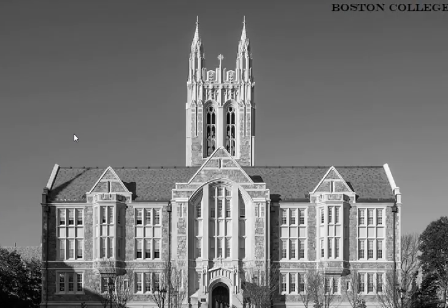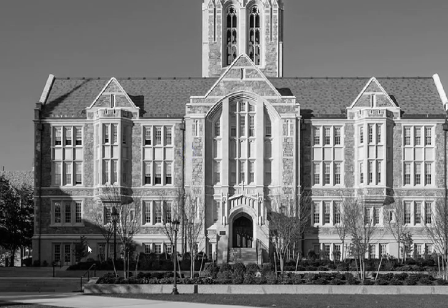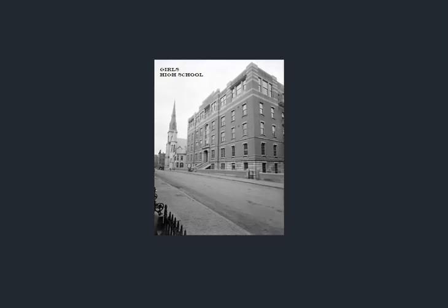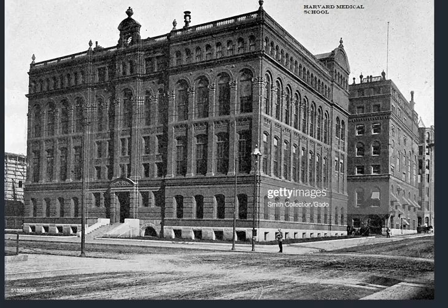Alright, part of Boston College. Of course, if you have a college, why wouldn't you do that, right? Makes total sense. You got windows down here. Another high school. Alright, Harvard Medical School. Here, look at this. Got a fancy little arch window there. Very down low. Basement?